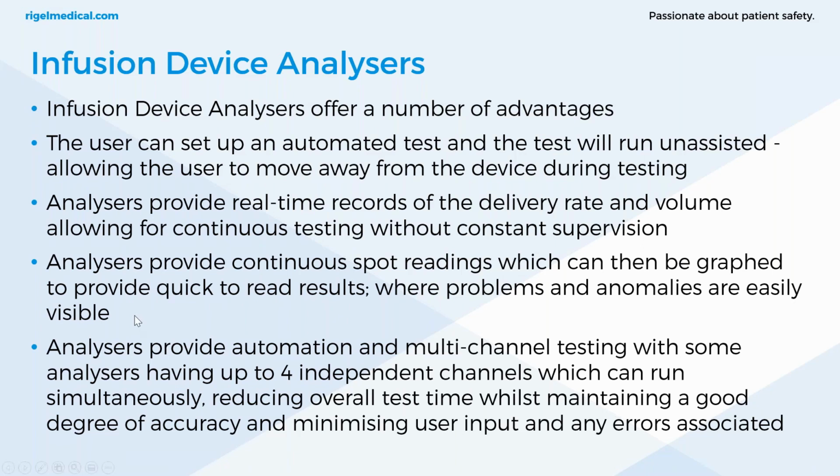visible. So these electronic analyzers provide automation for batch and multi-channel testing, with some analyzers having up to 4 independent channels which can run simultaneously. And this reduces overall test time whilst maintaining a good degree of accuracy and minimizing user input and any errors associated.